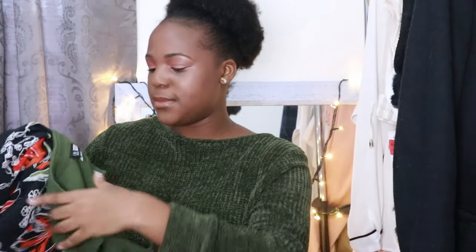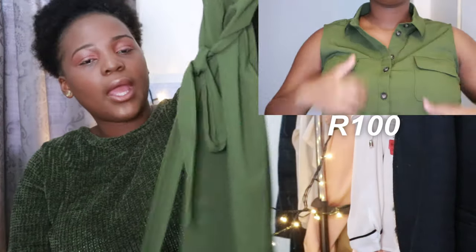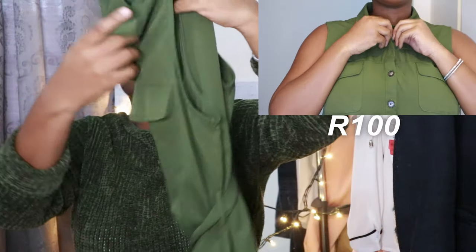Okay, for dresses, I don't have that many items. I just got this, I don't know if it's a military green button down shirt. It buttons down all the way, and it has a belt, a shirt dress. I got this from Mr. Price.